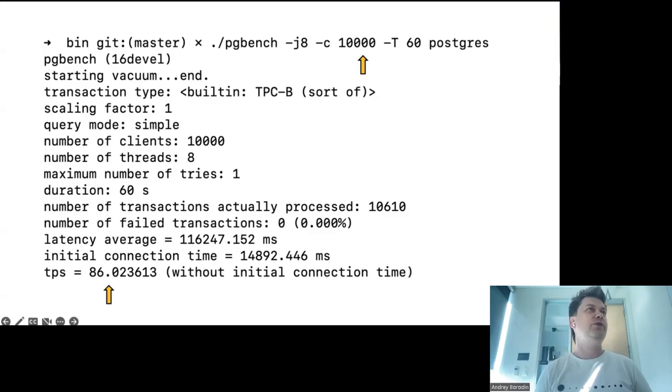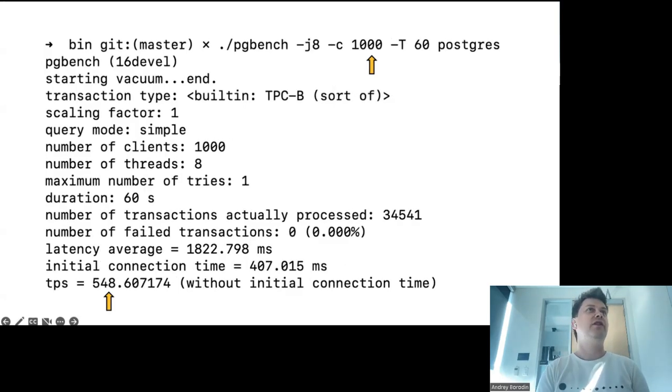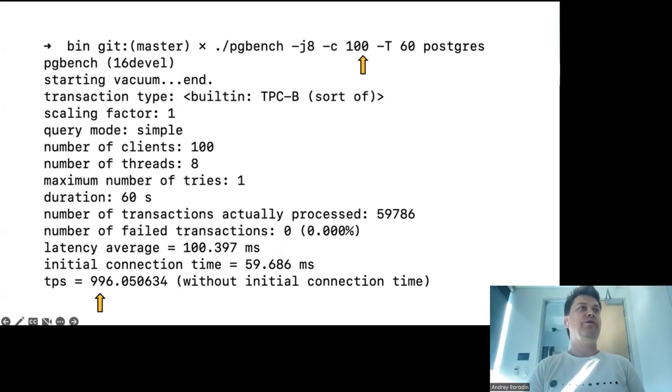And the easiest way to tune the stuff is to just reduce concurrency. If we reduce concurrency to 1,000 active clients, we see that now we have 500 transactions per second. Going further, and we have some sensible performance of a cluster. We can tune a lot more. This is not where you should stop. This is an out-of-box configuration when nothing was tuned. But just reducing the concurrency brings an order of magnitude more performance.